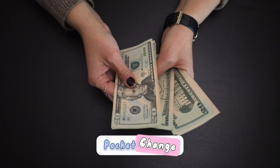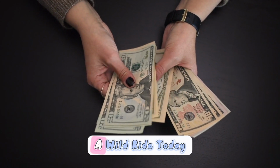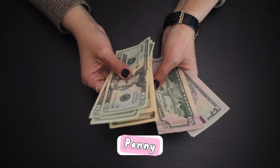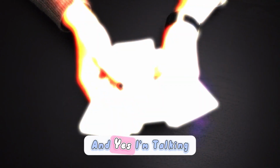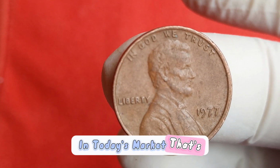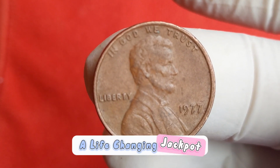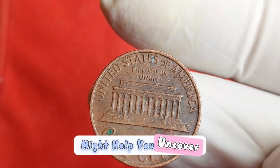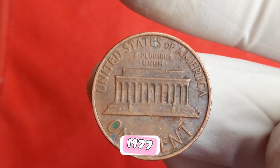If you're holding on to old pennies or just love coin collecting, then you're in for a wild ride today, because we're diving deep into the world of the 1977 Lincoln penny, a coin that might look ordinary but could be worth a fortune. And yes, I'm talking about over $585,000 in today's market. That's right, you could be sitting on a small copper coin that's secretly a life-changing jackpot. So don't blink, don't skip, because every second of this video might help you uncover a hidden treasure in your coin jar.